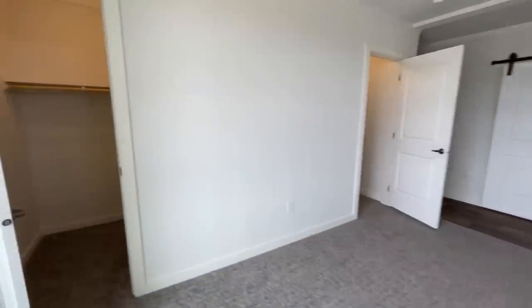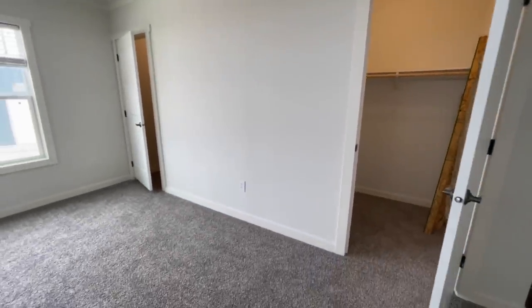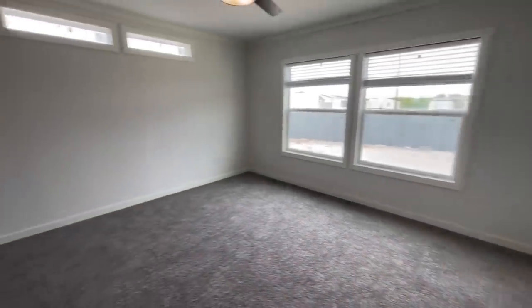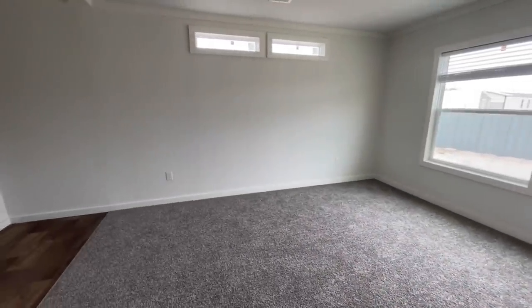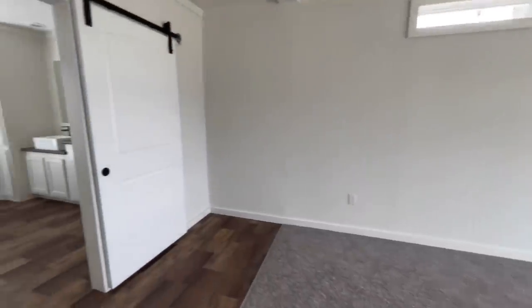You got a his and her closet. Nice step-in closet. So you got one right here and one right here. And that's cool because you can put like a dresser right here, a little TV stand, and it just kind of separates the two closets. You got two great big windows and then a nice big spot right there. Outlets on either side, put yourself a king size bed in here. You just have all the room.